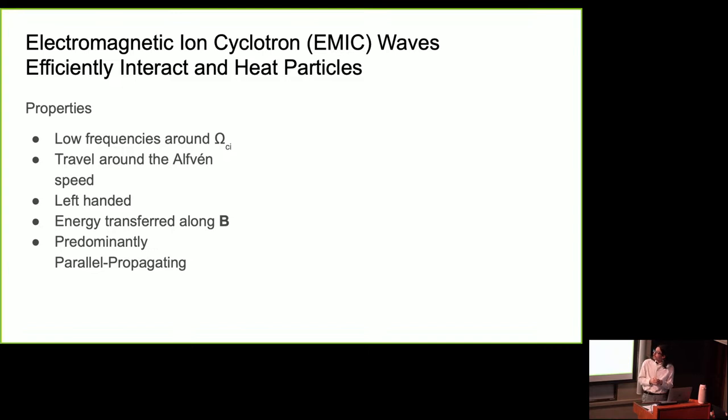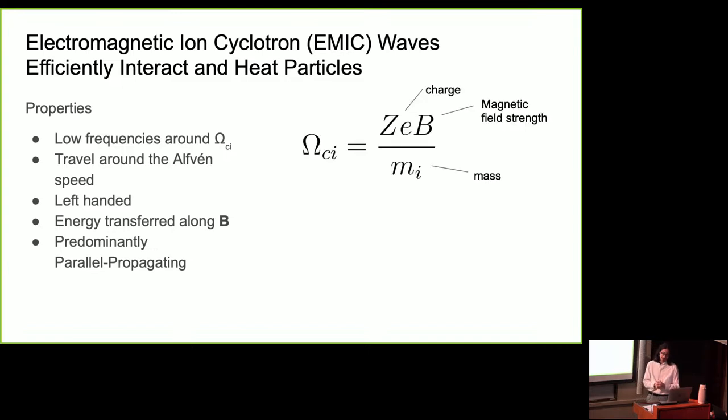The wave mode is called the electromagnetic ion cyclotron wave, and I'll call it ion cyclotron waves for short from here on. Some properties about these waves are that they occur at low frequencies around something called the ion cyclotron frequency, which describes the frequency that ions gyrate about magnetic field lines as they move through the magnetic field of the sun. The waves also propagate around something called the Alfvénic speed, which is characterized by the magnetic field strength of the plasma and the particle density of that plasma. Some other properties are that they're left-hand circular polarized, but they have other important key properties that are listed here.